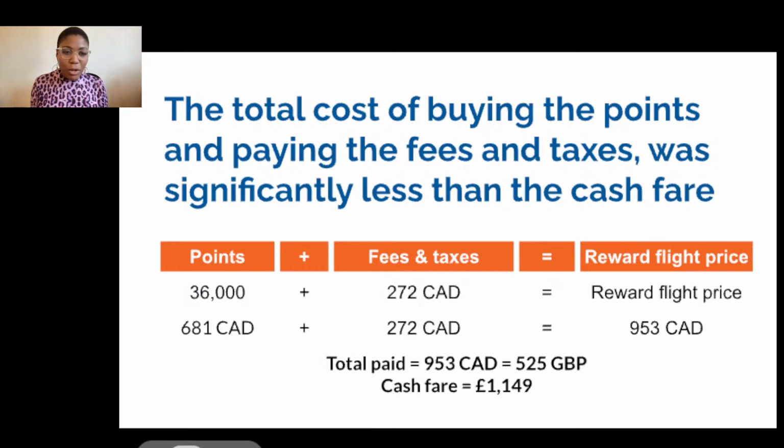So let me just go through the maths of how buying these points and what I paid in fees and taxes was significantly less than the cash fare. The points that I needed for this flight was 36,000. I bought those at a cost of 681 Canadian dollars. I paid 272 Canadian dollars in fees and taxes. And that's what gives you the total of what the reward flight costs you.